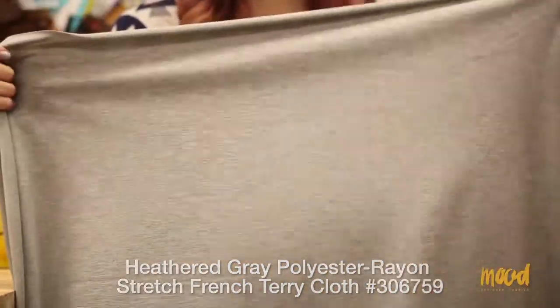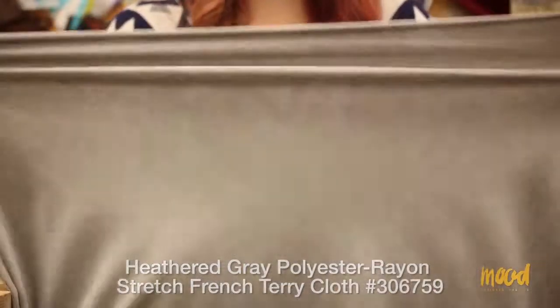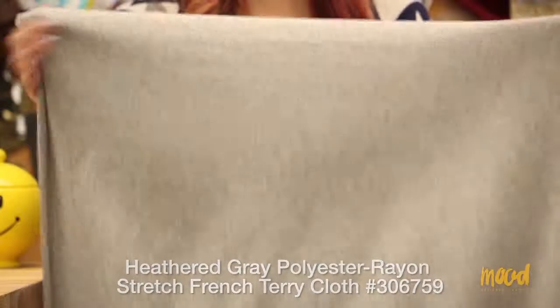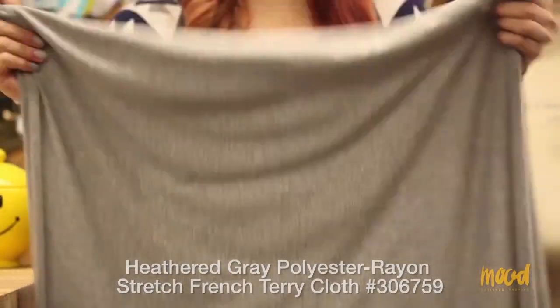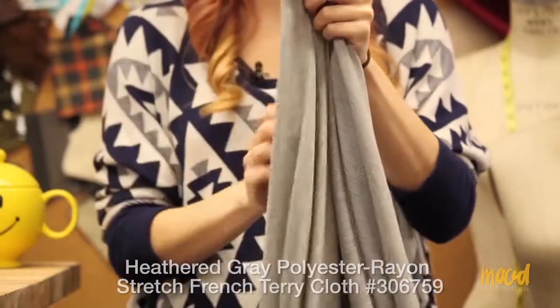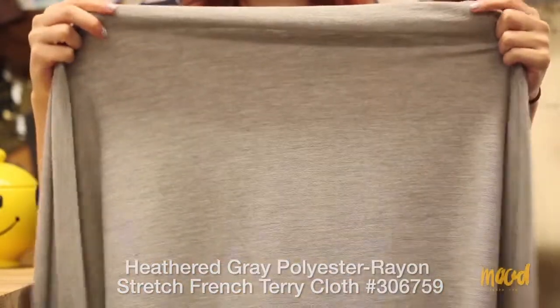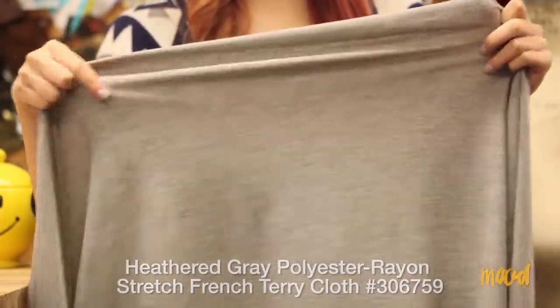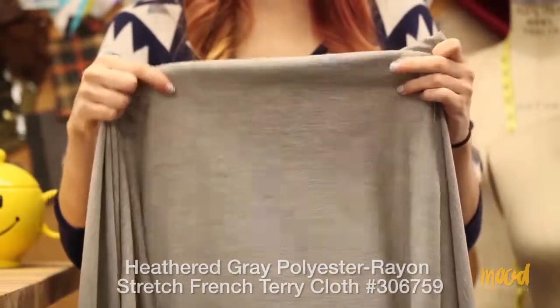And Siobhan loves this fabric because it comes in a variety of colors. And there's so many different types of French terries out there. There's heavier ones, there's lighter ones, there's things that are better for t-shirts and things that are better for sweatshirts. It just comes in a variety of colors and loop sizes. So that is interesting. This one is very light, however, so great for t-shirting applications.